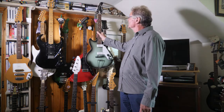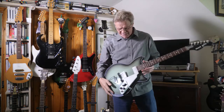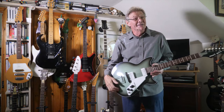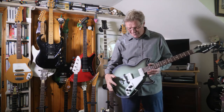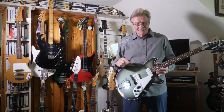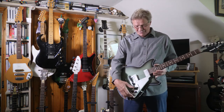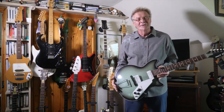This is an Egmond Solid 7. This dates from the early 60s, made in Holland, and who today would think of Holland as being a major manufacturer of electric guitars, because they certainly don't anymore. But the interesting thing about this Solid 7 is it's actually not solid at all. It's a hollow body. It's got this very basic screwed-on control panel, but Paul McCartney's very first guitar was one of these.